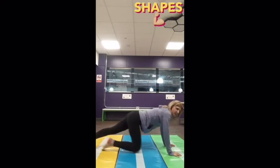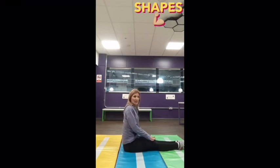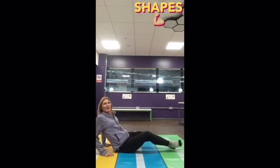Okay? Well done. Okay. And the last one is our back support shape. So sitting in pike shape, good toes, straight legs, hands on the floor. Now let's push those tummies up to the ceiling, keeping those legs straight, and hold it. One, two, three, four. And that's back support. Well done. Okay, if you managed to do all of those shapes, give yourself a big clap. That was really good. Well done.